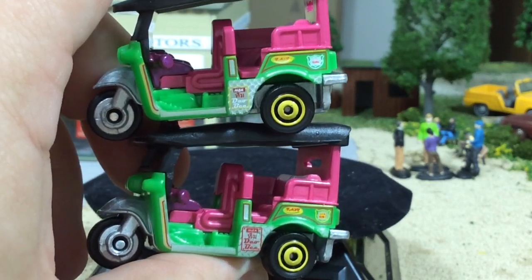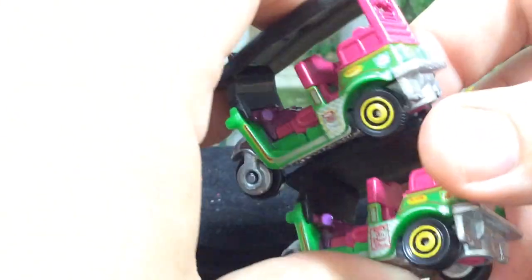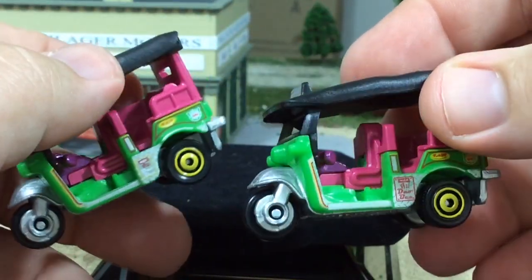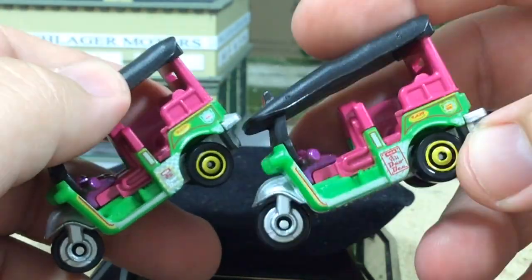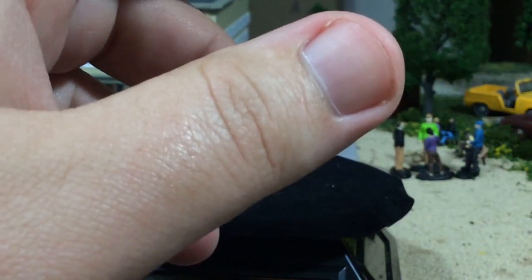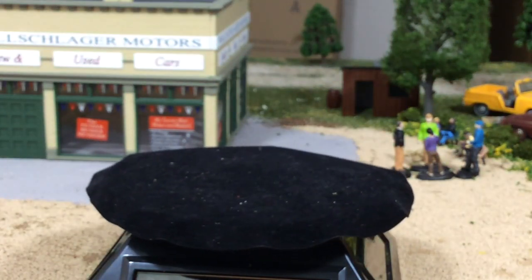But the easiest way to tell is just on the back. And I'm not a big variation collector. I have no idea which one of these is harder to find. I think the way Matchbox usually does stuff is it's 50-50, just like the Volkswagen truck and that new red Chevy van. I think those variations are pretty much equally produced.